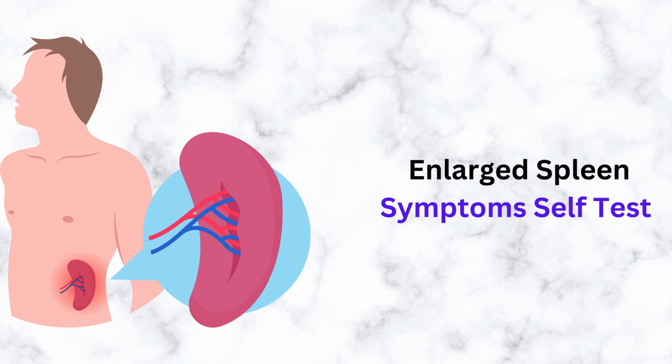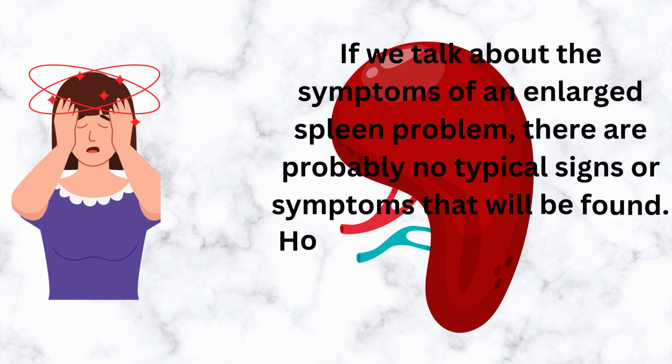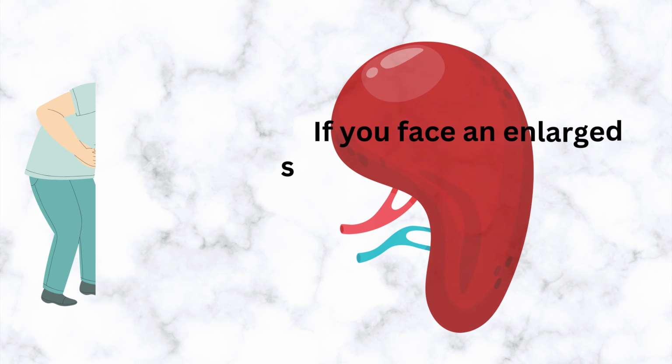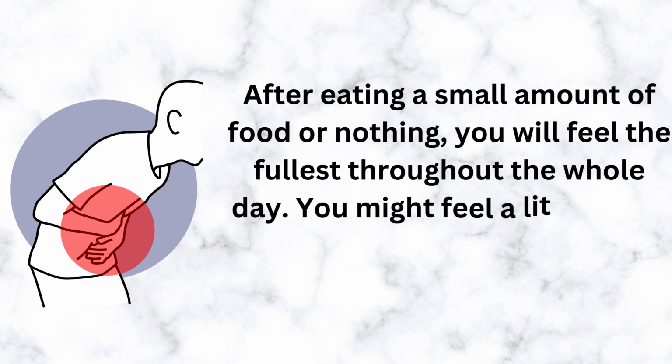Enlarged spleen symptoms self-test. If we talk about the symptoms of an enlarged spleen problem, there are probably no typical signs or symptoms that will be found. However, in some cases, people can face symptoms like being unable to eat or take large meals. After eating a small amount of food or nothing, you will feel full throughout the whole day.